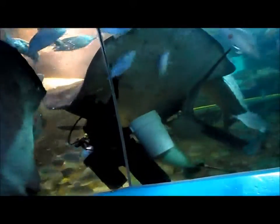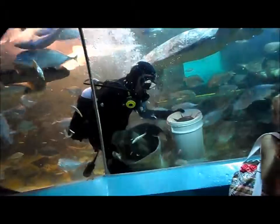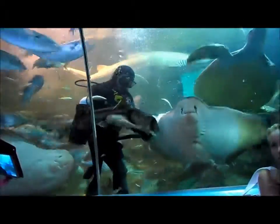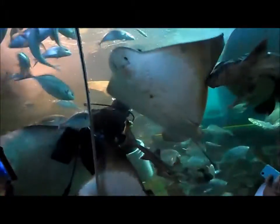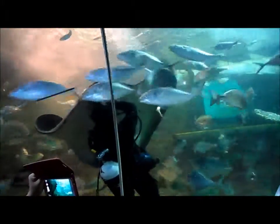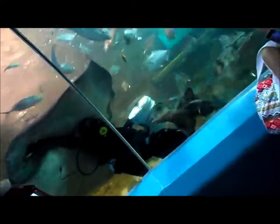Tour. We are going to be feeding our rays over here and our turtles. The ray feeding right now is what's known as a southern eagle ray. You will notice that all our rays here at the sanctuary still have their barbs. We see no reason to remove them.